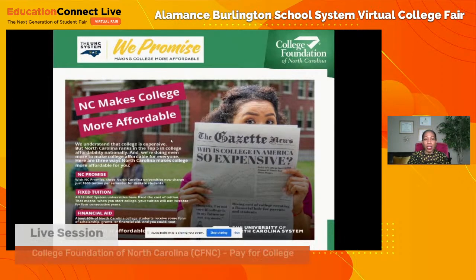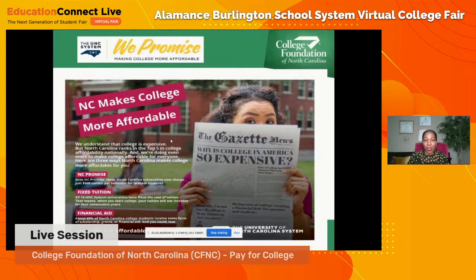So one of the parts of the program to try to make college more affordable is if you apply to certain colleges, your tuition will be set at $500 per semester. And that's such a great deal, right? $500 per semester for a four-year college.